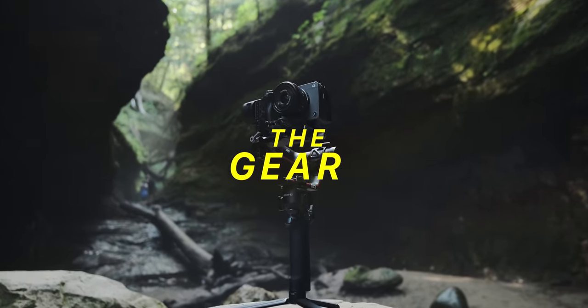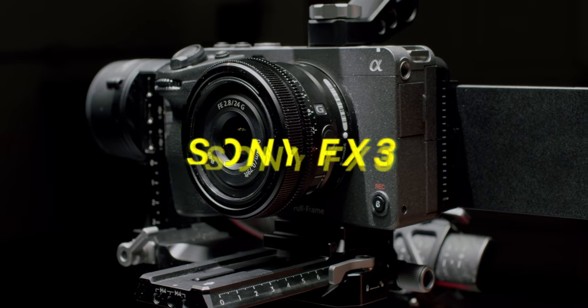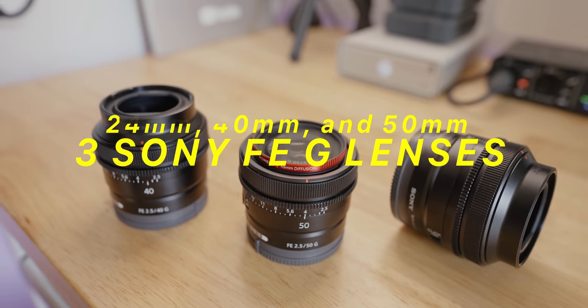Both competitors will be equipped with the same exact setup, a Sony FX3, three Sony FE G lenses, and a gimbal.